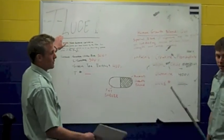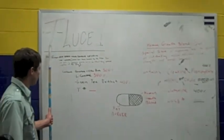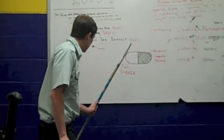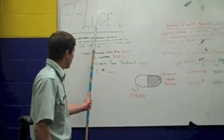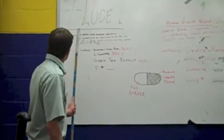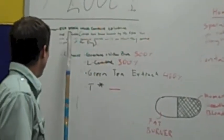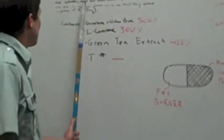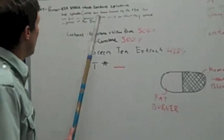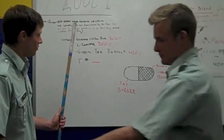That's right, T-Luce. Here we have the tea, which comes from this fat burner right here, this half of the pill. Then the loose part is this part of the pill, the human growth blend. The fat burner is the ECA stack, which contains ephedra and yohimbe, which has been recently banned by the FDA, but we have put a special twist in it. It's now legal.